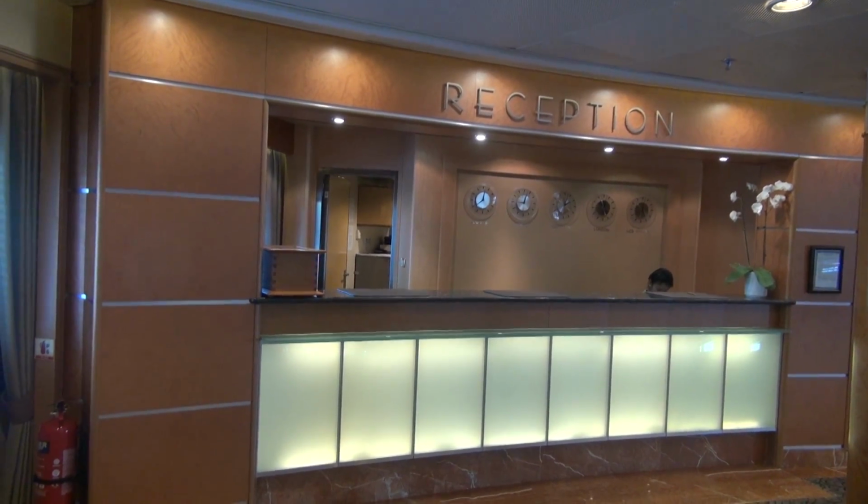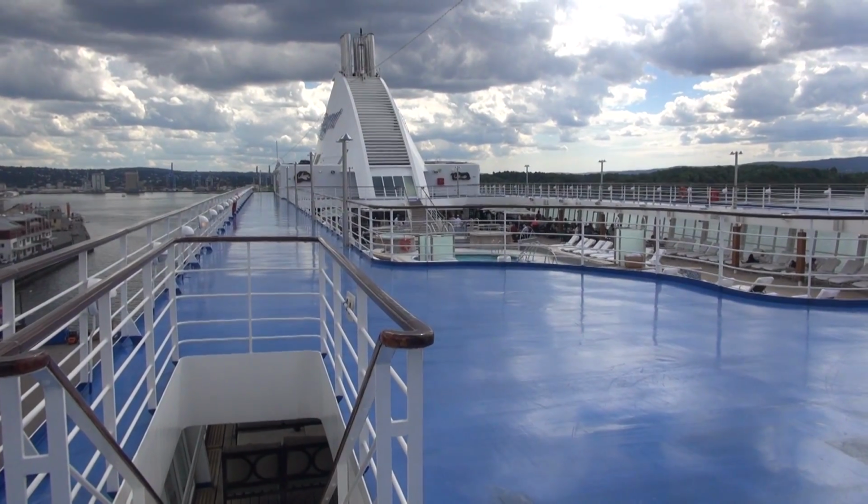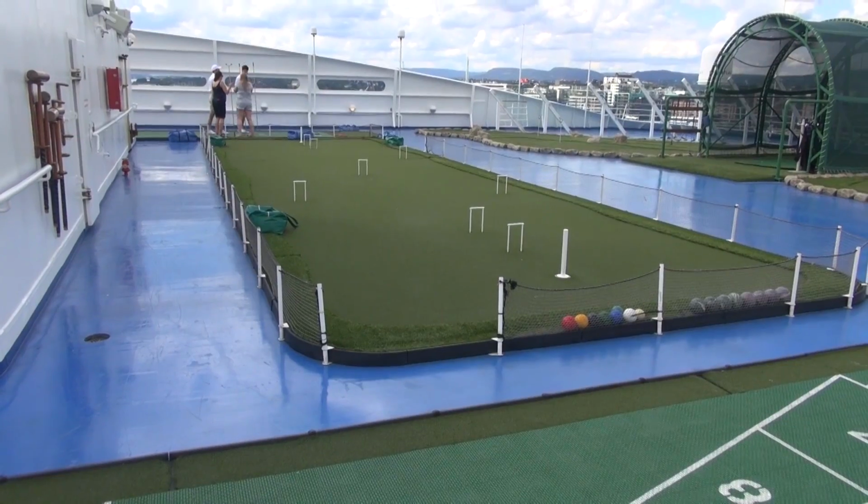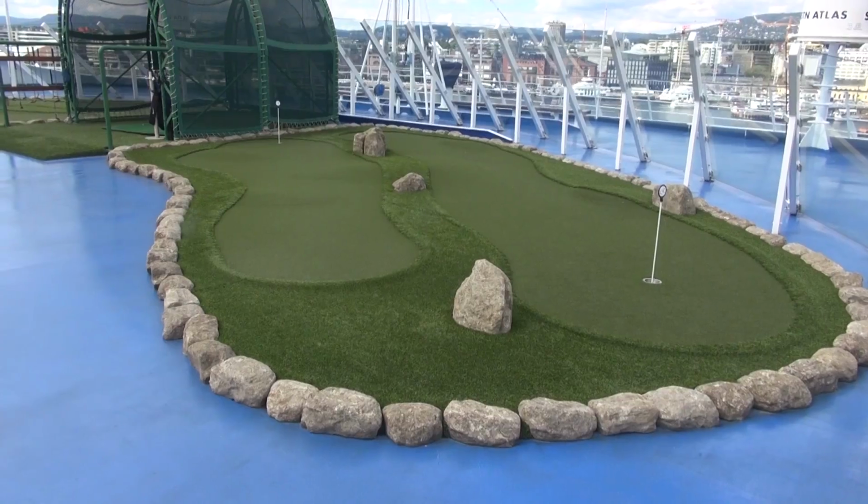Replaces the purser's office. Up on deck 12, one can walk around the deck. 7 laps equals a mile. Perhaps play croquet or putt-putt.